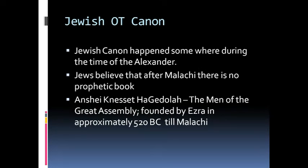Now, when did the Jewish Old Testament canonization happen? The Jewish canon, the Old Testament canon, happened somewhere around 300, 400 or 200 BC. And so they believe that after the book of Malachi, there are no other prophetic books. From the time of Ezra onwards, there was a group of people they call the men of the great assembly. They tried canonizing or compiling the books of the Old Testament, and by the time of Jesus, it was very clear which books are divinely inspired or part of the Old Testament and which are not.